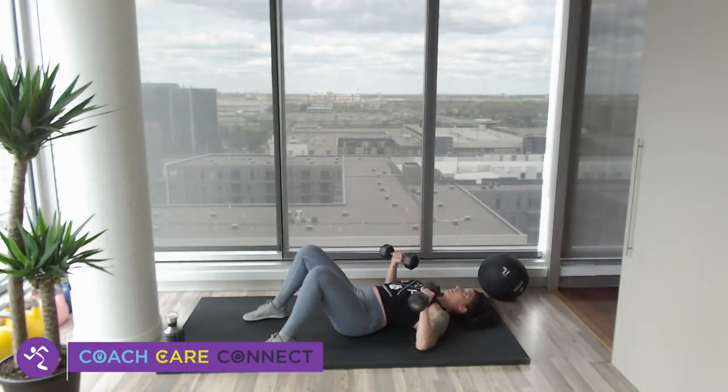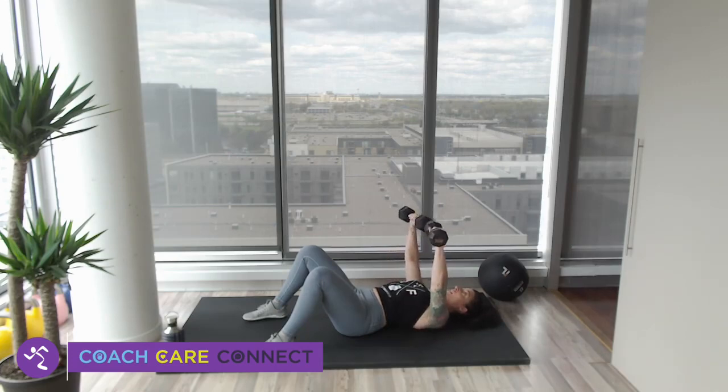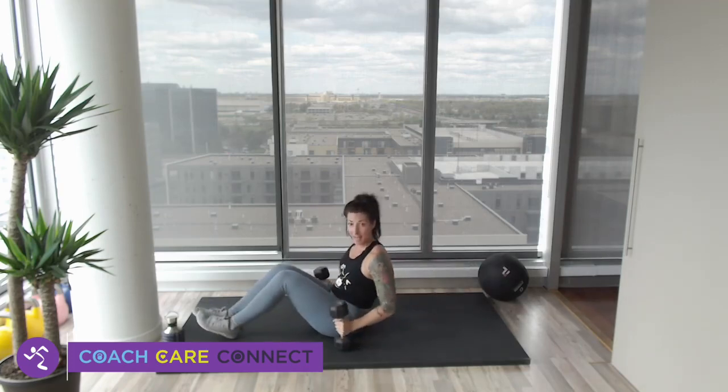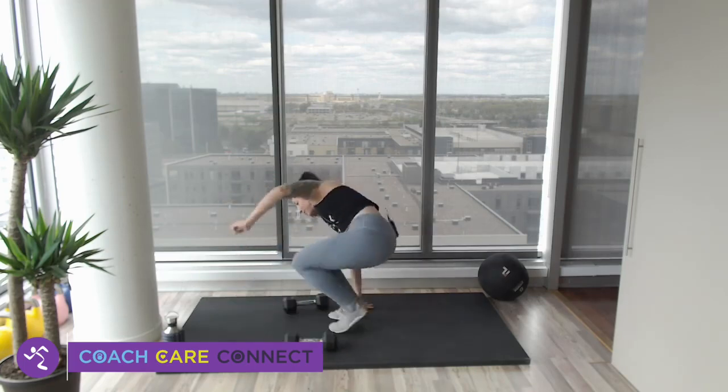I want you to think about, even on the way down, you should feel your lats. On the way up, your chest. They're working together to get this weight up. So don't think about just relying on your chest because it's a press motion. Your back is absolutely involved. And rest. All right, speaking of back, let's go to that row.